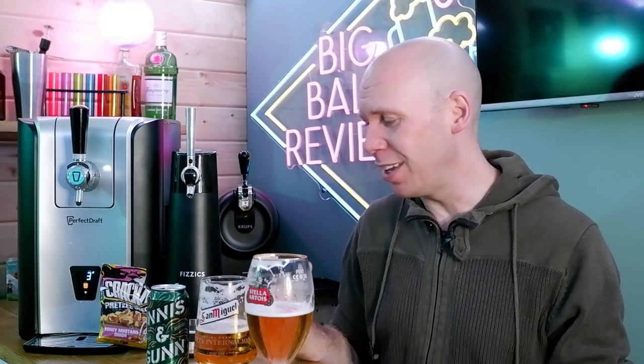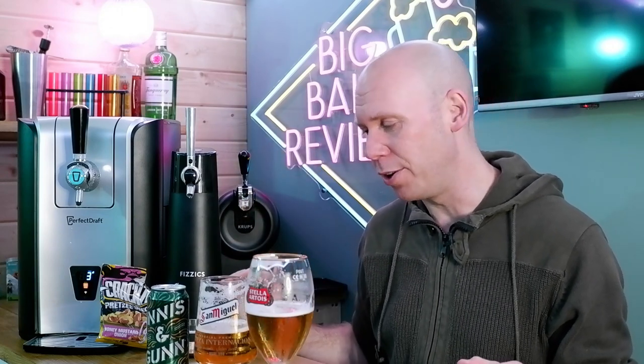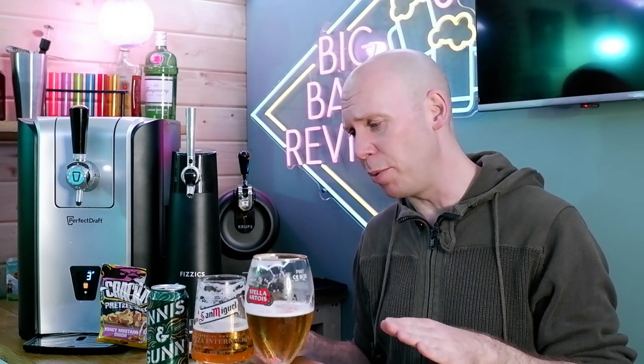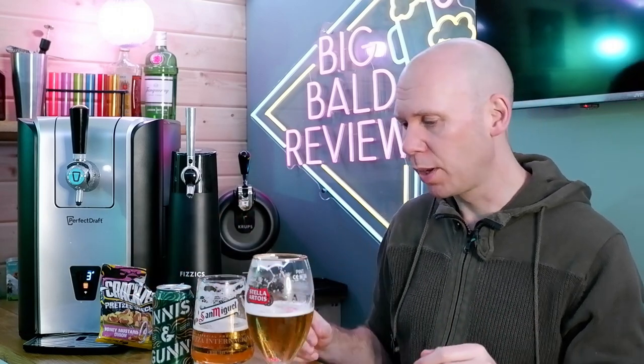Coming out of the Perfect Draft, it's not made a massive difference, certainly not to the taste. Just a slight hint of draft mouthfeel to it. That's what that does. In all honesty, that is what that does. So I'm going to give that a 7 out of 10, out of the Perfect Draft. Perfectly drinkable. Totally different to that Ghost Ship out of the bottle, because I don't even think that was drinkable. So I'm giving that a 7. This, I'm giving that an 8.5.